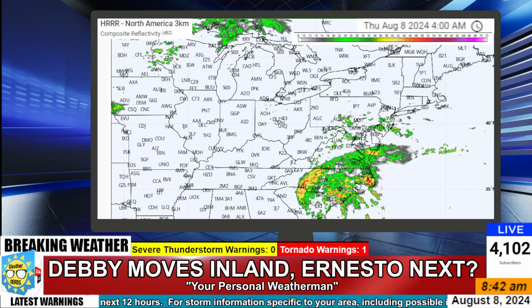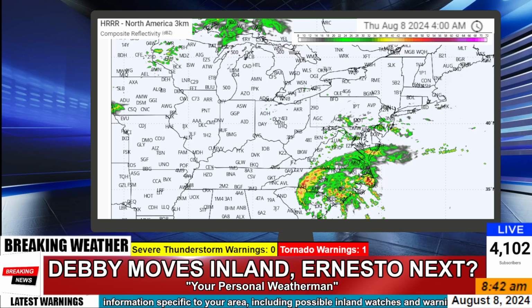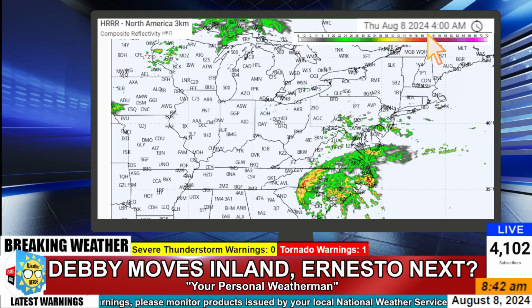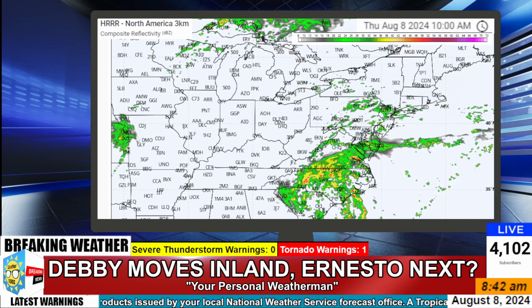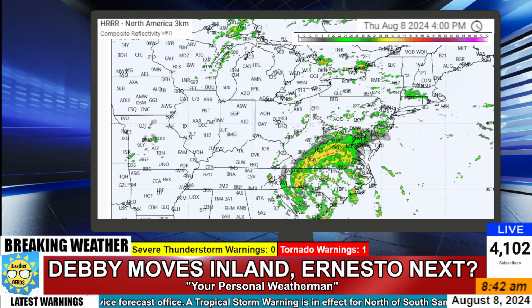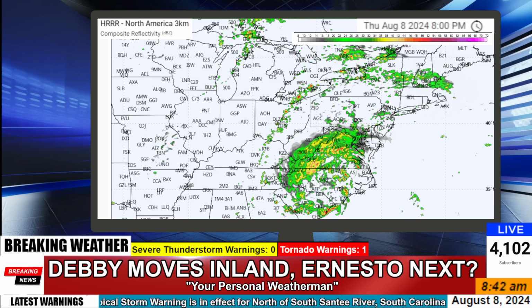Let's take a look at the latest on the high resolution model data as we track this system moving up toward the north and eventually out of the country. Watch your timestamp in the upper right hand corner as we watch this system spreading through the Carolinas throughout the day on your Thursday. And then as we go into Friday, it starts to move quicker off toward the north.